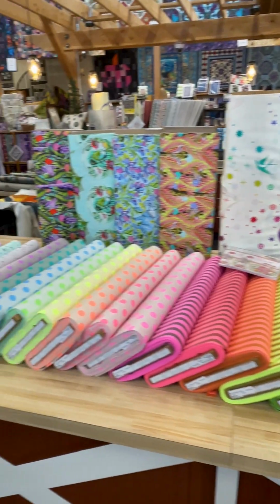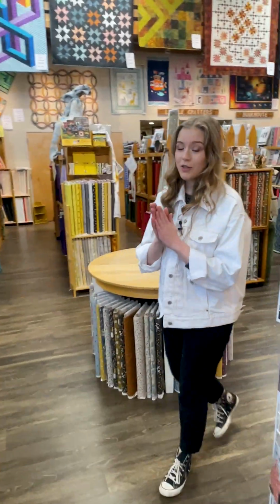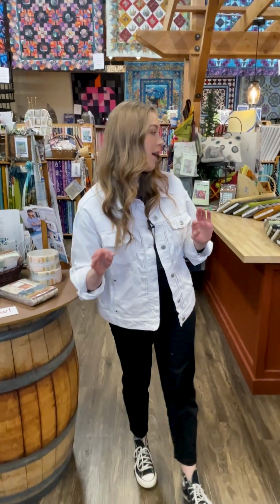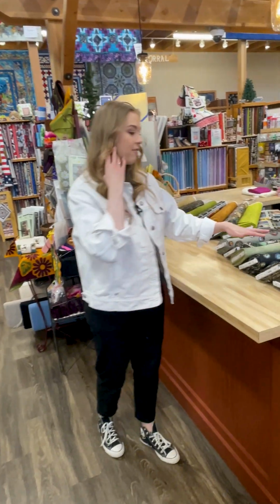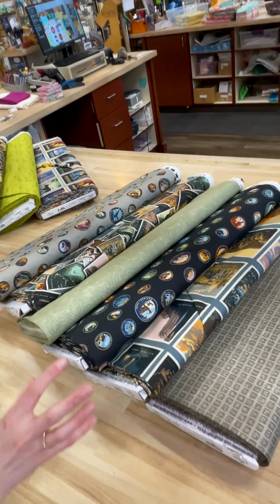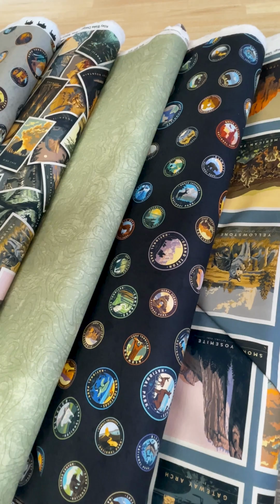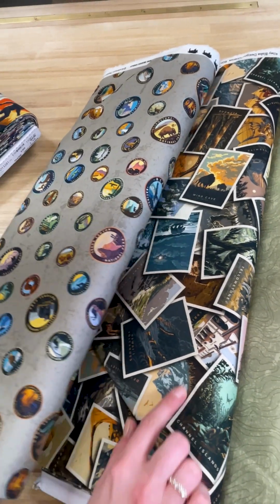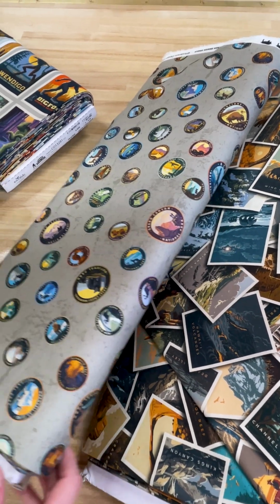Okay, one final look. Okay, and then we're also very excited about this one. This one has been very popular as well. This is the National Parks line. So we have the National Parks, which is all of the national parks of the US, this line, and it also came in the Legends of the National Park. So you've got all of the traditional, beautiful national park posters on here.